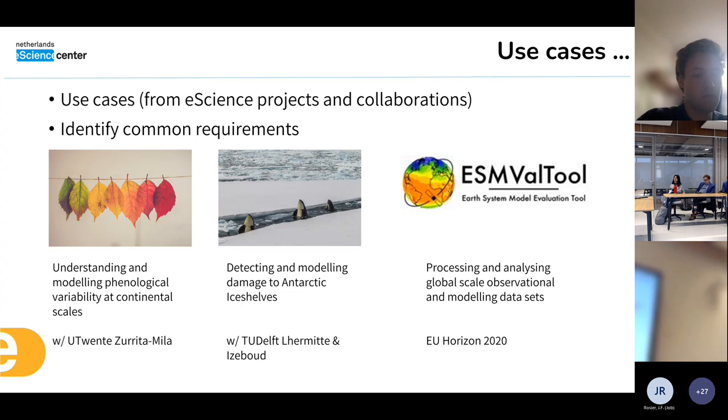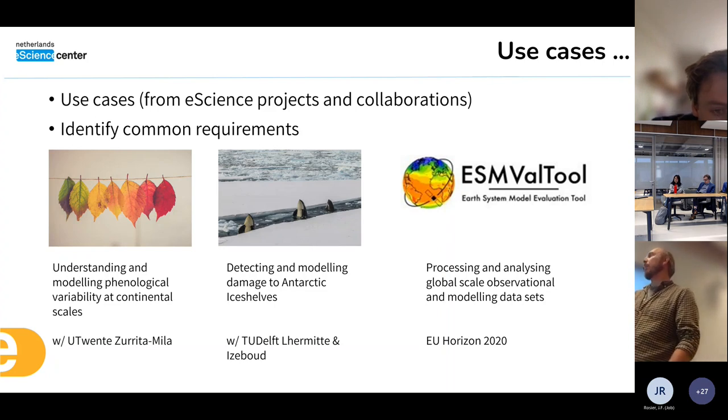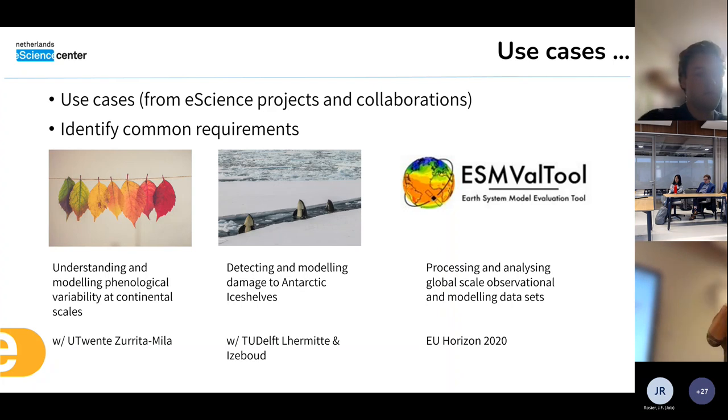One is a project which we call Phonology. It's with Raul Zubita-Mila, and Serkan was also involved, who's in the room, at the University of Twente. It's aimed at understanding and modeling phenological variability at continental scales. So it basically has lots of remote sensing satellite observation data. We did a project looking at detecting and modeling damage to Antarctic ice shelves with Steph Demit and Mike Isabach, who's also in the audience, which is also basically satellite imagery and data processing.